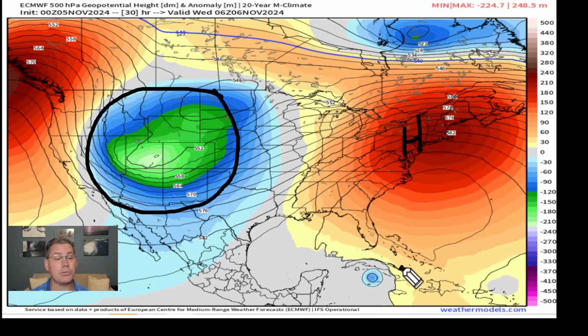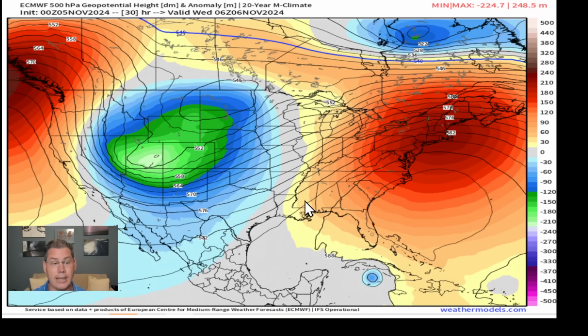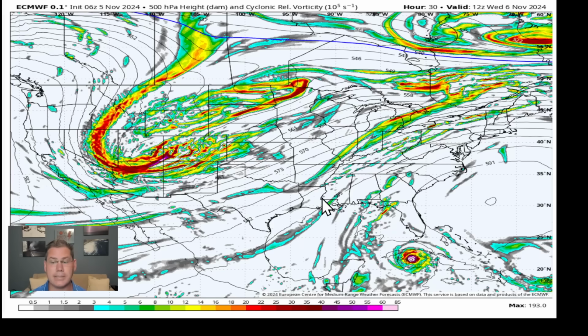Plus, we're watching the tropics yet again as we have Rafael, that is now a named storm that's looking to go into the Gulf of Mexico as a hurricane by the time we head into tomorrow into Thursday. So here is the setup.